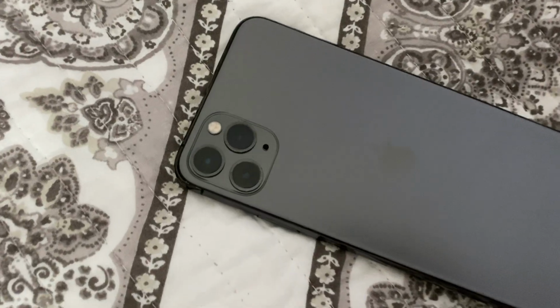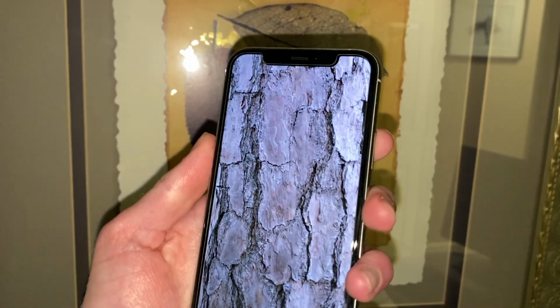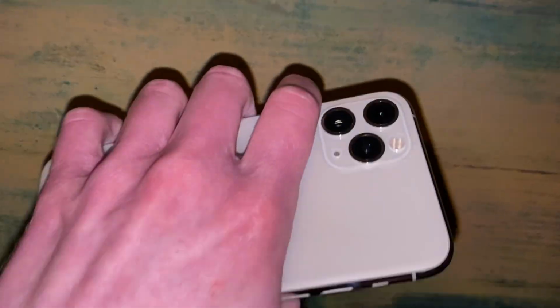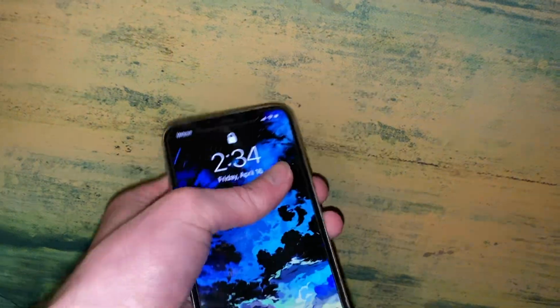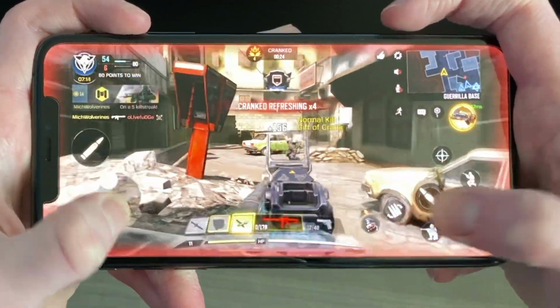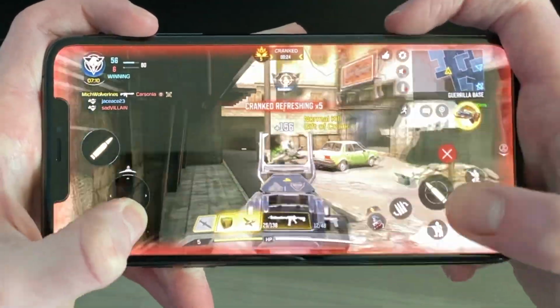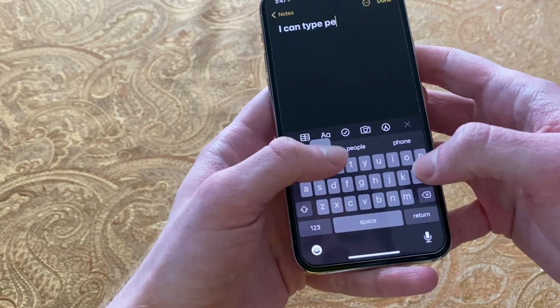Let's start with design. So the design is very similar. We have the same camera bump, the same matte finish, the same stainless steel rails, and the same notch. But what isn't the same is the screen to body ratio because of that notch. And that gives the iPhone 11 Pro Max the edge, but also the iPhone 11 Pro is a much smaller footprint. So maybe some people do prefer that because it's a lot easier to use with one hand, but they also might want the more screen real estate of the iPhone 11 Pro Max. So this is definitely going to be personal preference. If you prefer a smaller phone, the iPhone 11 Pro is definitely good. And for me, it doesn't compromise on the typing experience because it's just big enough.